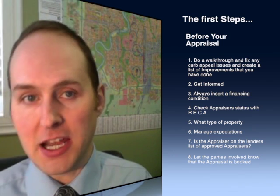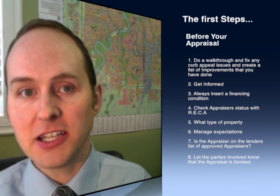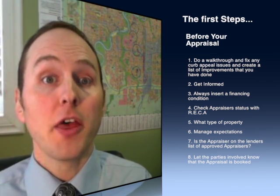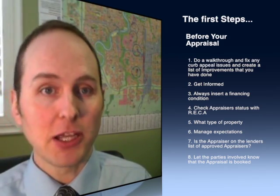Point number 8, which is the last part of what to do before the appraisal appointment, is once you've booked that appraisal, you want to make sure that you've been clear. If you're dealing with a lender, you want to communicate with them, letting them know, yes, the appraisal's been booked, it's happening on Monday, etc., so that everyone's in the loop.